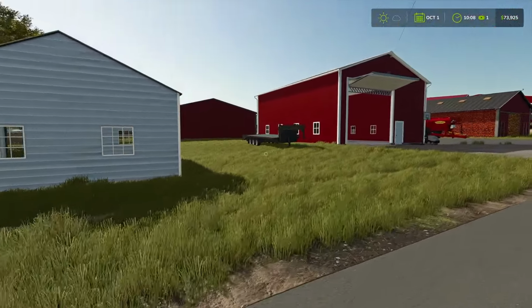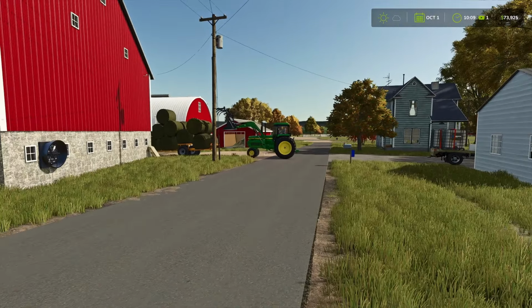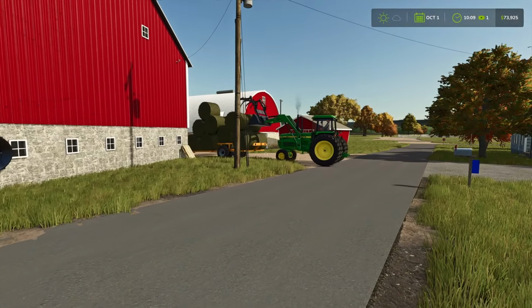Anything else that we can do around the farm? I don't think so. I think that's all for today. We've done a lot. We've gotten some rolling done. We got a new tractor. We got cattle, and we're just about to get those fed.